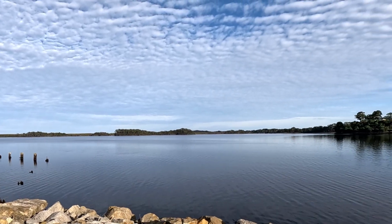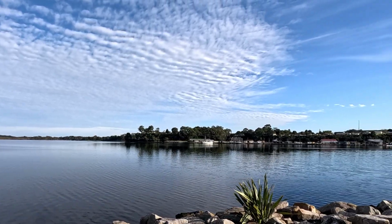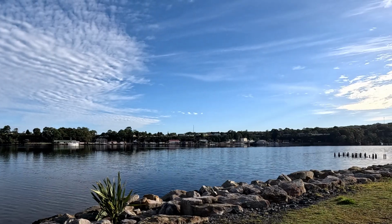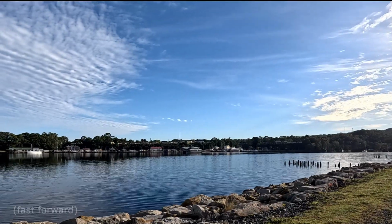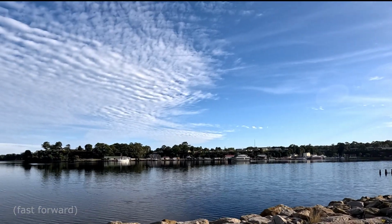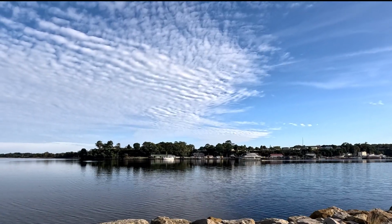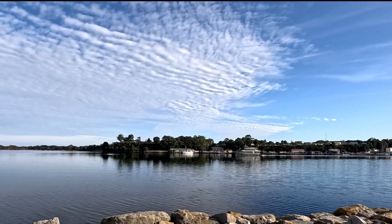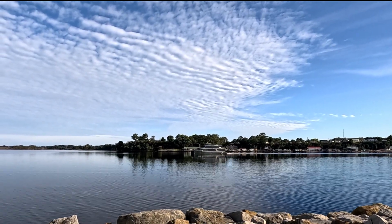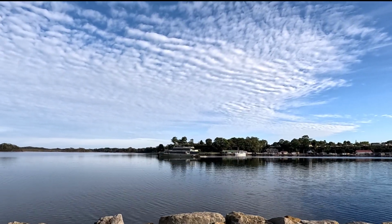Very nice day today. The sun is going to shine. And the boats are heading out to go up the Gordon River. I think the people on the Gordon River cruises have got an absolutely gorgeous day today for their cruise. I hope they really enjoy it. We're not doing that. We're doing something different today. I'll show you in a second.